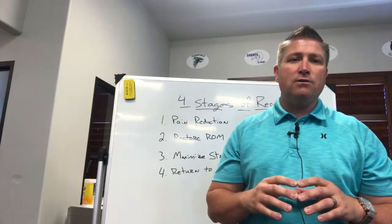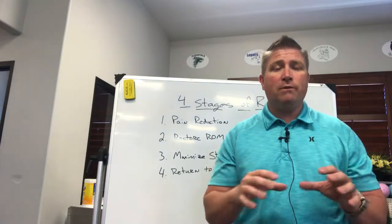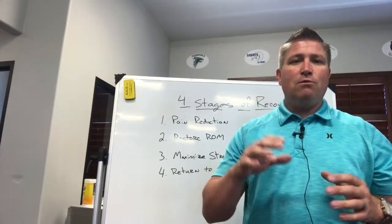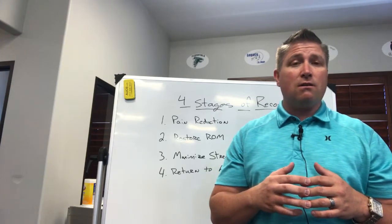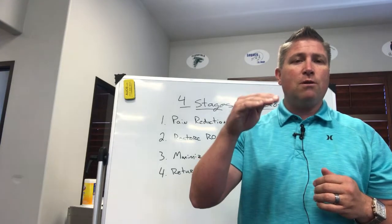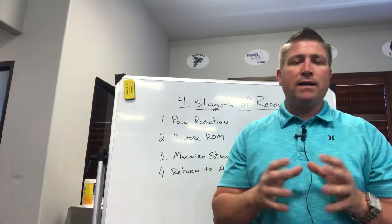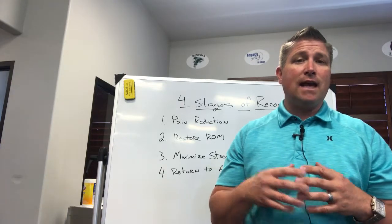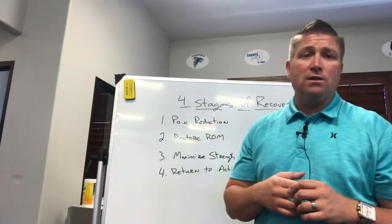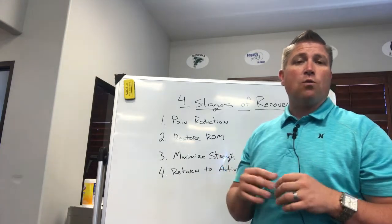A little bit counterintuitive to a lot of people, because for a lot of people, it hurts when you move, but we know that as we move slowly and gently throughout that range of motion that's tolerable, slowly we'll get more motion and the pain will reduce. So we work on pain reduction and restoration of range of motion usually hand in hand. So phases 1 and 2 go really close together, and most of the time we're working on them at the same time.